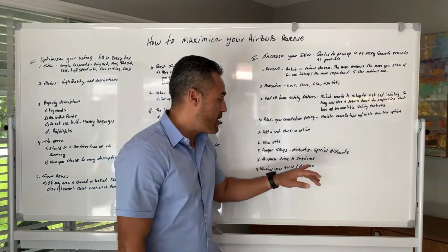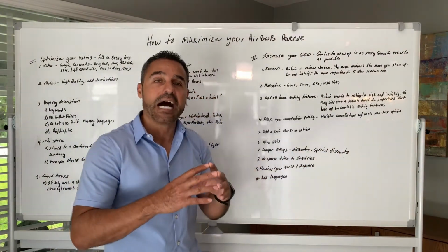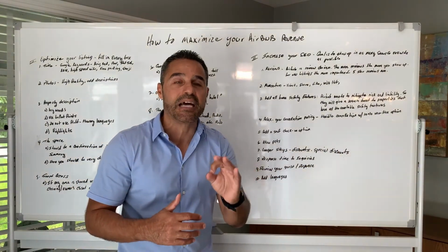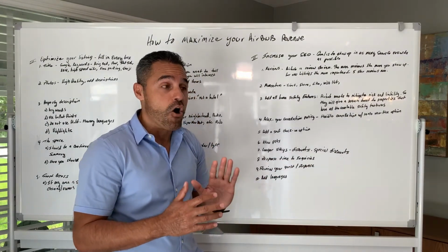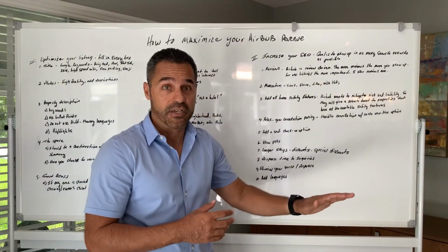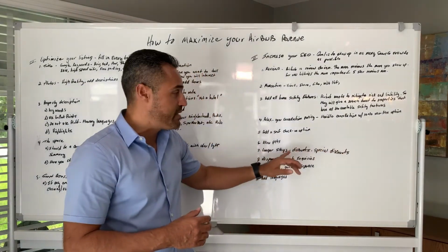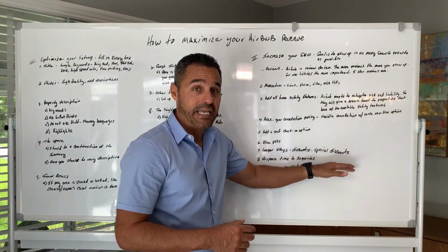The next thing you want to do is add the discounts, right? Now Airbnb has an option where you can customize discounts. When you do that, Airbnb automatically pushes your listings to the front of the page. So you want to add these discounts in there. It's called custom discounts. You want to add that in there.